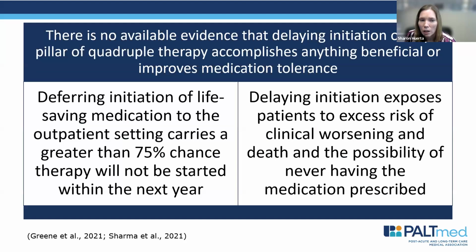There is no available evidence that delaying initiation of any pillar of quadruple therapy accomplishes anything beneficial or improves medication tolerance. Deferring initiation of life-saving medication to the outpatient setting carries a greater than 75% chance that therapy will never be restarted within the next year. And delaying initiation exposes patients to excess risk of clinical worsening and death, and the possibility of never having the medication prescribed at all. We certainly want these benefits for our patients.